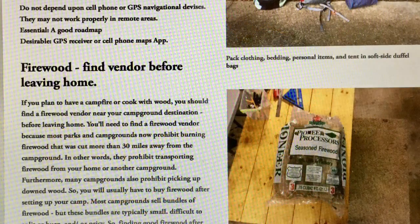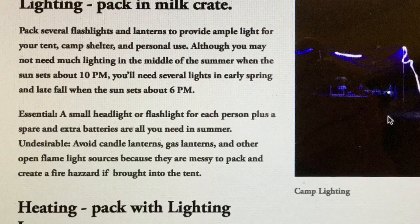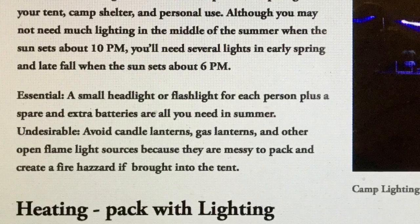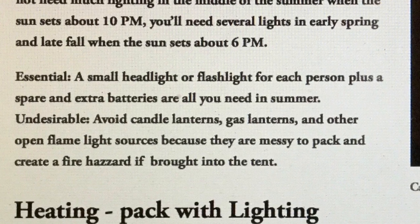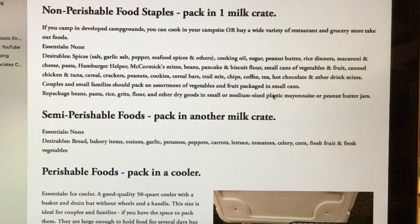The guide lists 20 equipment categories that are loosely based on the 10 essentials. And for each category, it lists essential equipment, desirable equipment, and equipment to avoid. Furthermore, these 20 categories are organized in the order that we typically pack them. For example, health supplies, tools, and tent are presented at the top of the list because these are the first things that we pack in our car. Food is presented at the end of the list because this is typically the last thing that we pack.